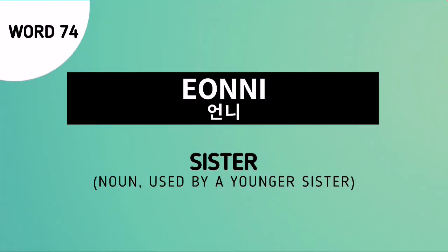The word eonni is a Korean noun for sister, and this is only used by a younger sister or a younger girl to address her older sister.